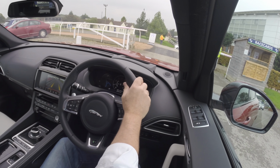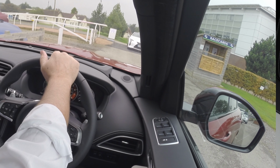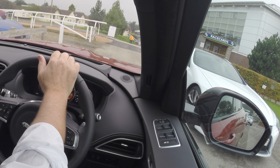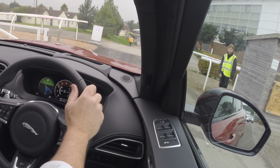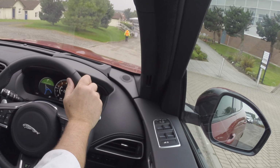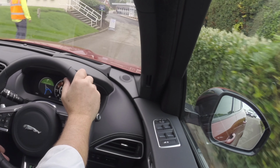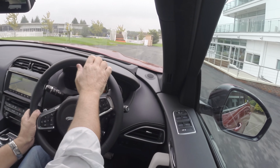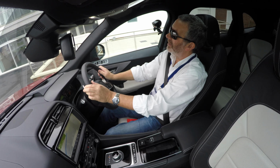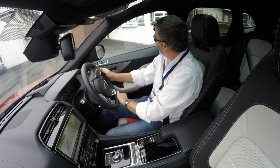Just give this chap a bit of room. I'm pretty sure that's the most expensive car here. Don't want to spoil his day. Fabulous car.